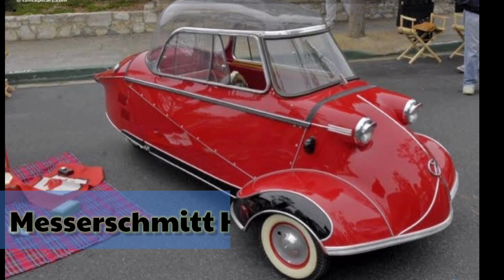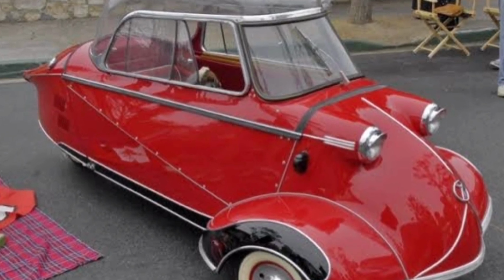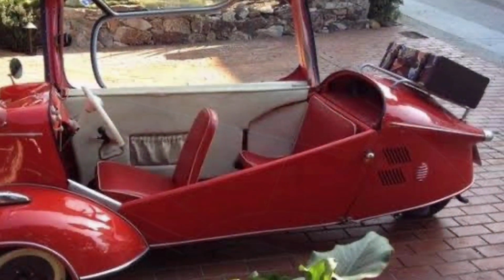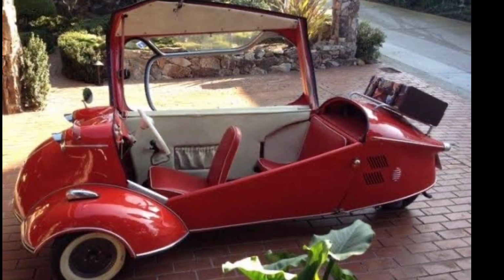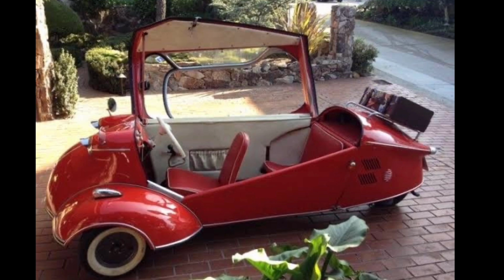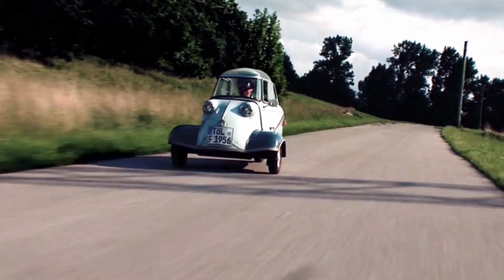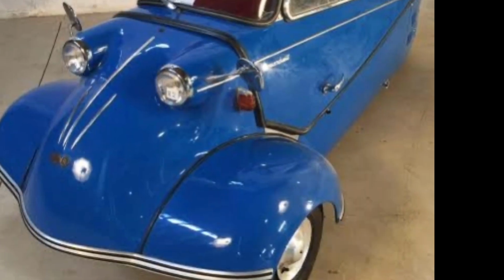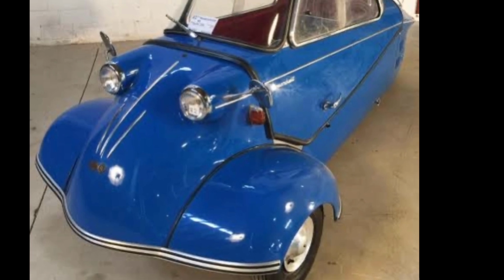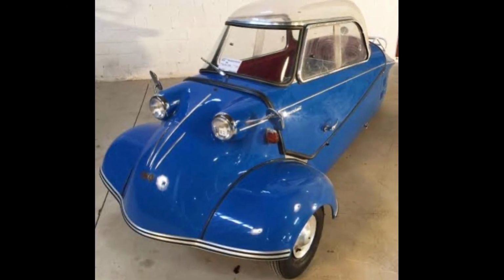Number 6. Messerschmitt Kr200. This Messerschmitt is called a Kabinenroller in Germany, which means cabin scooter. It is a 3-wheeled bubble car for 2 persons. One in the front, driving, and the passenger sits in the back. It was produced from 1955 up to 1964 and 40,000 units were sold. This Messerschmitt holds a speed record. The cabin scooter reached a top speed of 103 km/h. That's faster than any other 3-wheeled vehicle. It is designed by Fritz Fend, an aircraft engineer, which you can see in the design of this car.